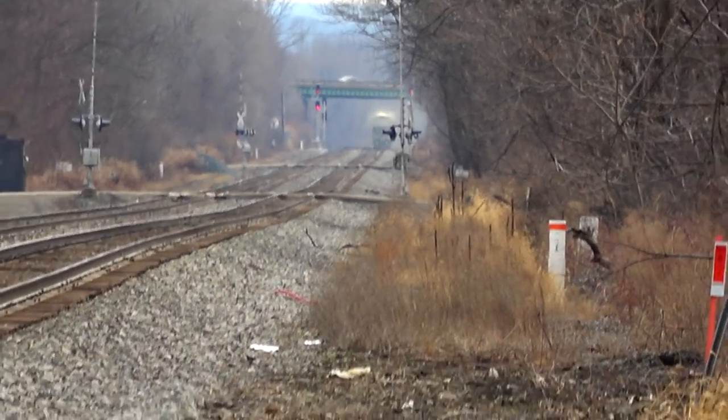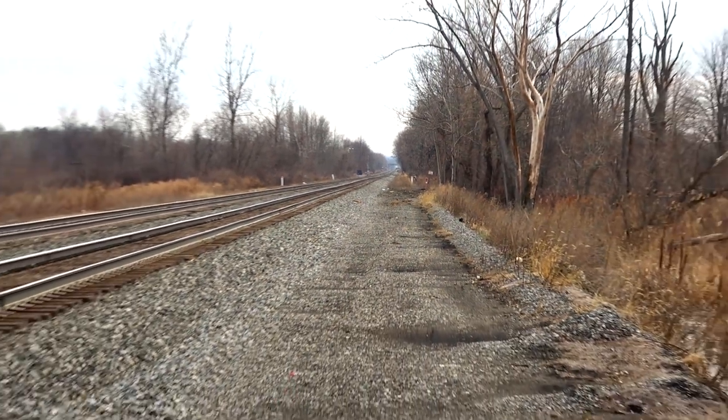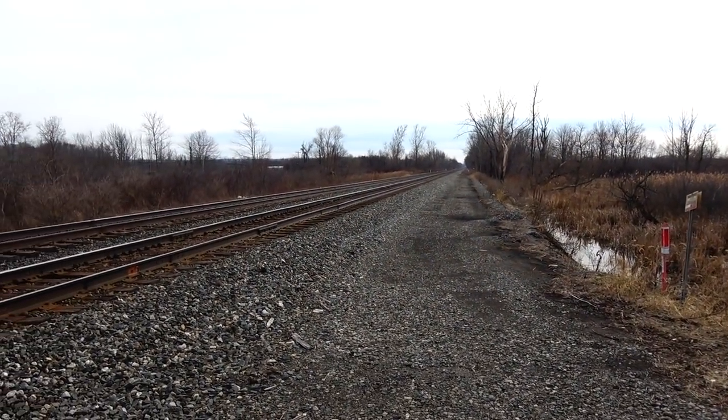If it was just dust on the car, it would have blown off by now. They've been traveling 5-6 miles from where they left in Dunkirk, New York. Very unusual. Symbol is CSX C745.